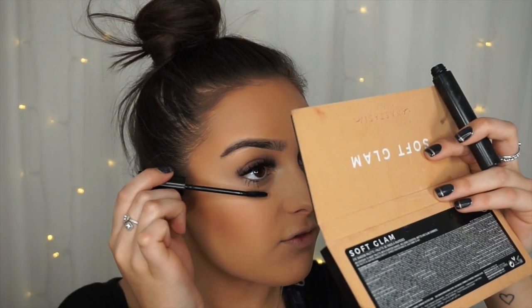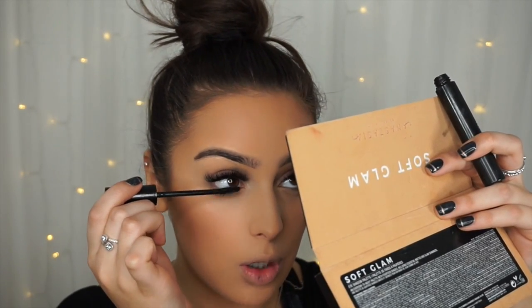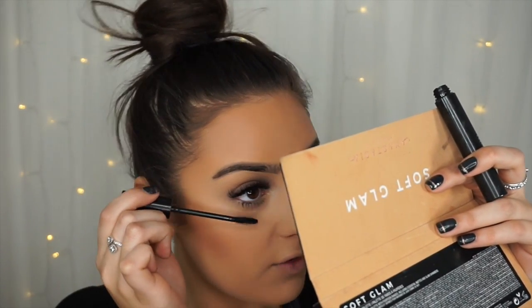What I like to do now is just put mascara on. If I don't have individuals on, I put a tiny bit on my top and a tiny bit on my bottom. Seeing as I've got my top individuals, I'll just put it on my bottom. So you don't have to have individuals. I just personally like getting them done, but if you don't want to get them done, then just go for mascara on top.